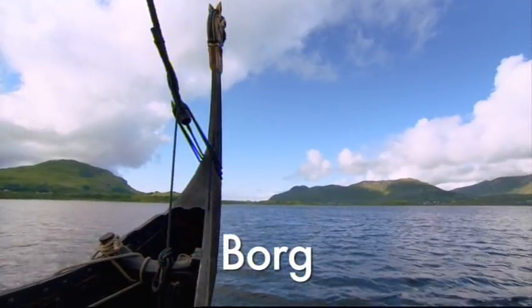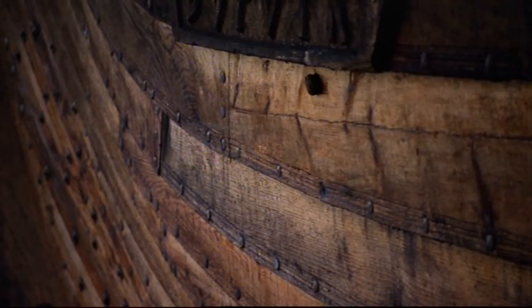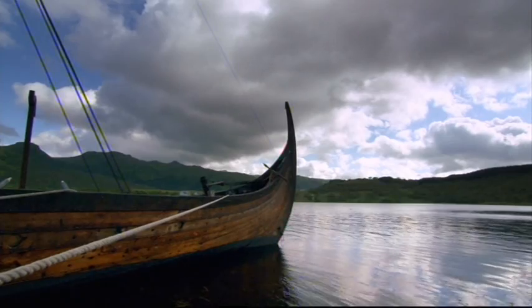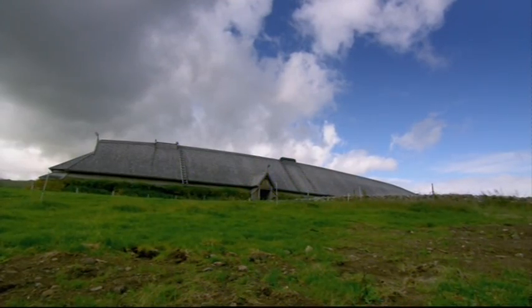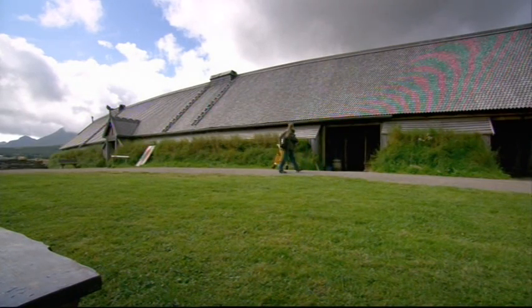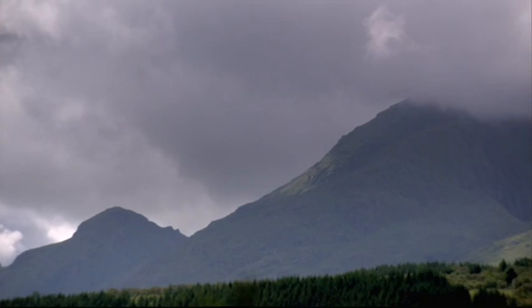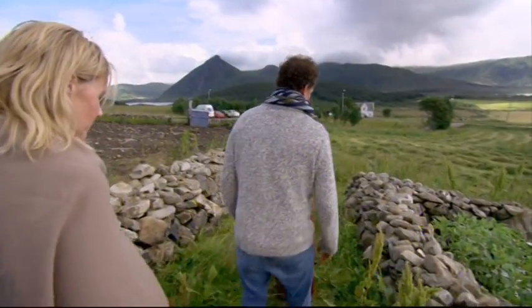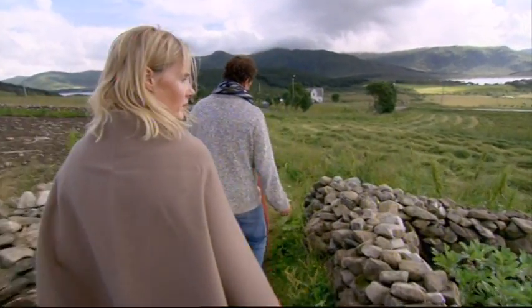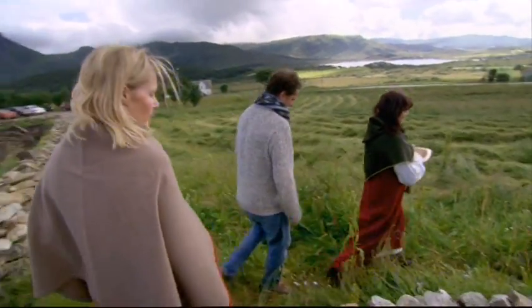I'm in Borge, northern Norway, land of these legendary seafarers. And here stands a living museum, a recreation of the longboat-like houses that would have been these adventurers' homes on dry land. In this landscape so wild, the Vikings thrived on the kind of hearty food that I love. But before I get cooking, I'm going a gathering with Lena and Hege to find ingredients for my Viking-inspired dish.